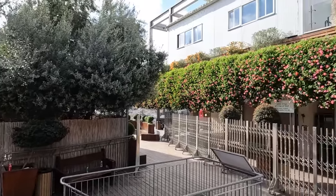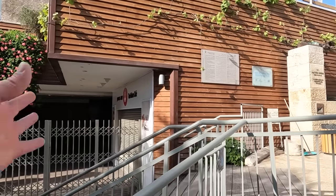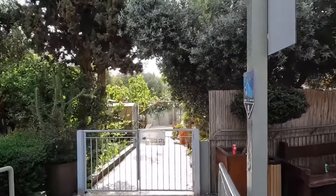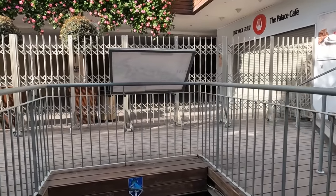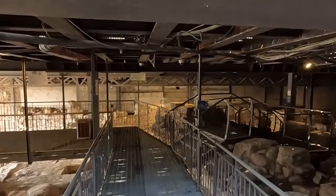So this is like a tourist area over here, where you get your coffee, you have bathrooms. Everything's closed now because today is a holiday. But as you can see, I can still walk around here. Let me check if I can go over there, because there's some interesting things I want to show you.